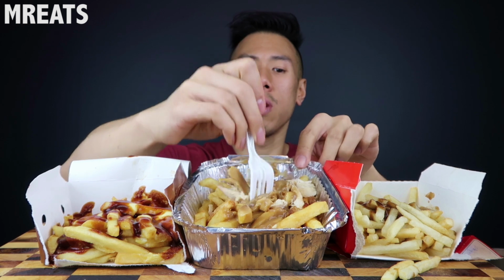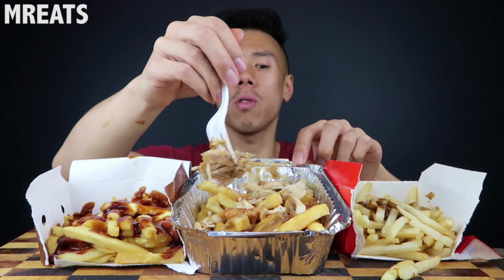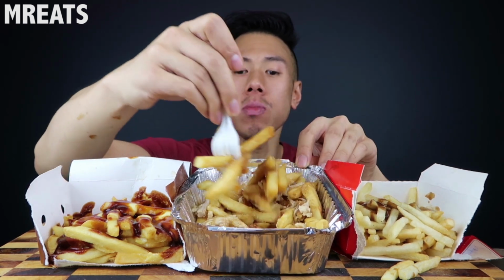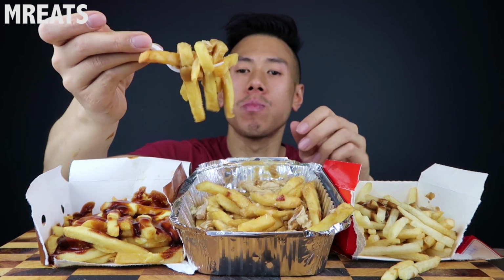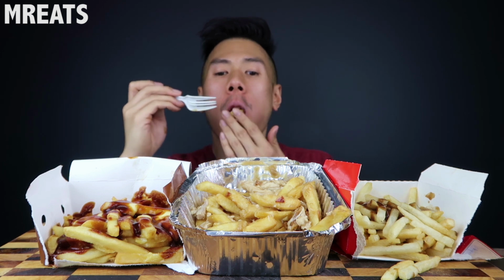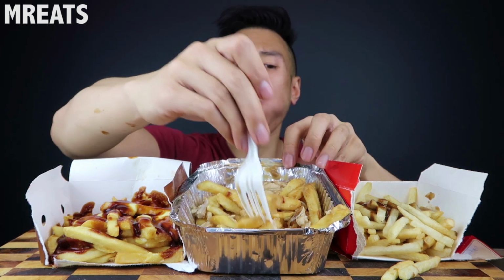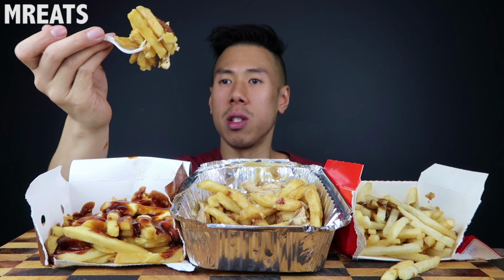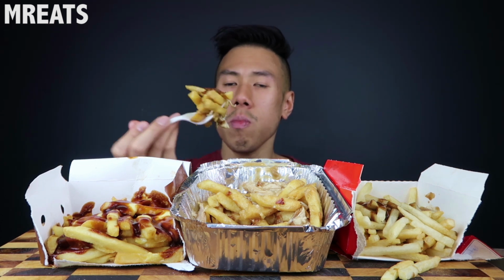Alright, let's try the bacon and chicken loaded fries. Pretty sure there's gravy in there as well. Nice. I've got to be honest, there's more chips and gravy than there's chicken and bacon. Yeah, that place kind of skimped out on the bacon and the chicken. It is tasty though.